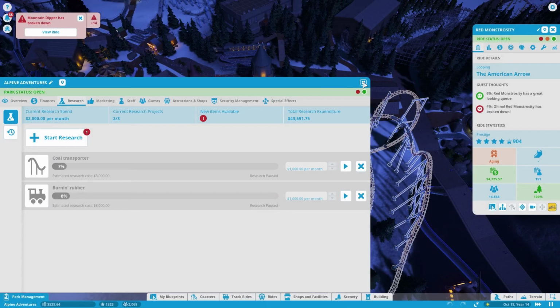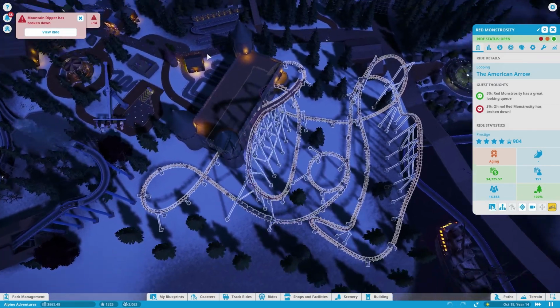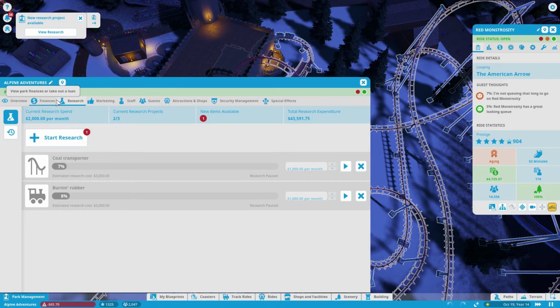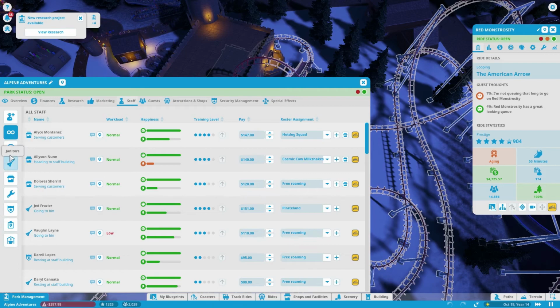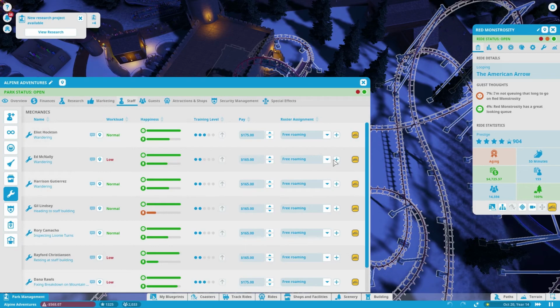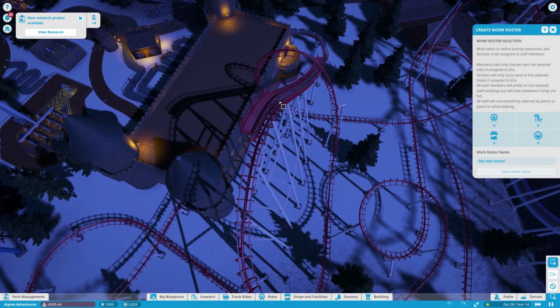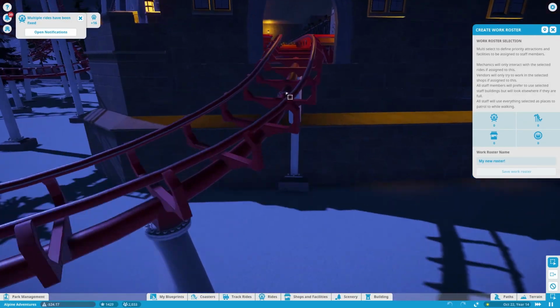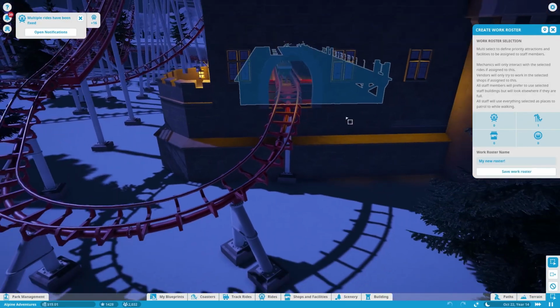Fantastic. Awesome. So now we have that. We'll go and place that back over there. But real quick, let me make this roster. We want to make staff. Let's go to our mechanics. We're going to make a roster for this ride only. Can I get this ride? Maybe I have to go to its station. Boom. Okay, that one right there.